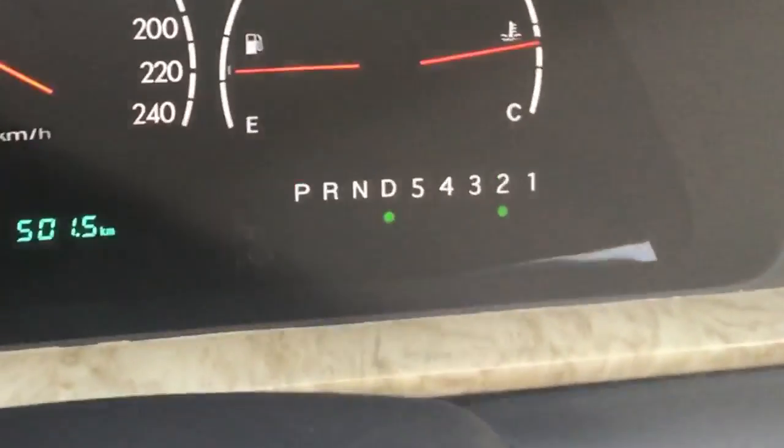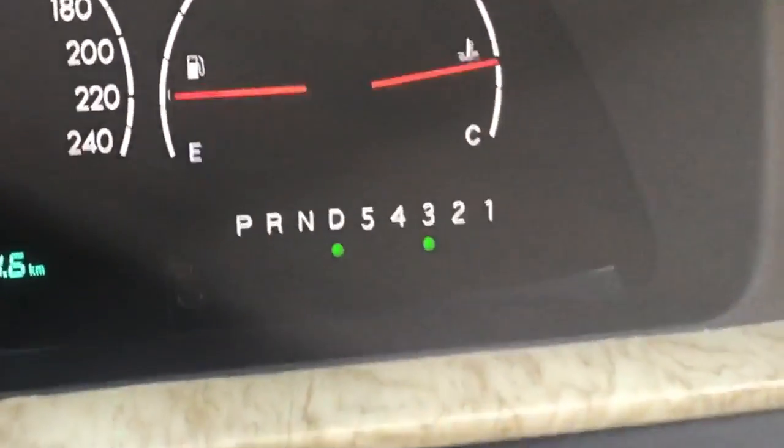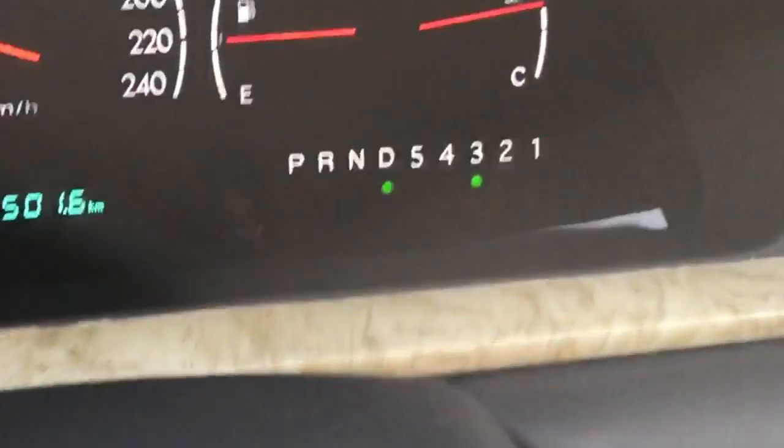But that's not the most interesting quirk about the gauge cluster. That would be the fact that this car displays what gear you're in, even when you're in automatic mode. So you're just driving down the street and it tells you what gear you're in, even though nobody who's ever driven an automatic cares what gear they're in. But those little lights are always changing, first, second, third, fifth, third, fourth, as you're driving along down the street.